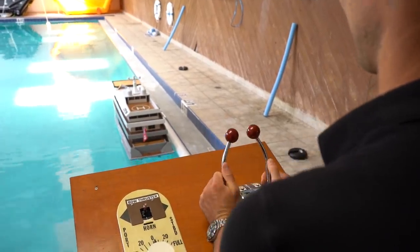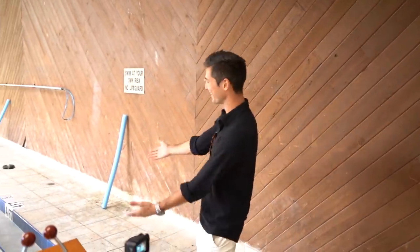Kick ahead. Third time lucky, third time lucky, we have it docked.